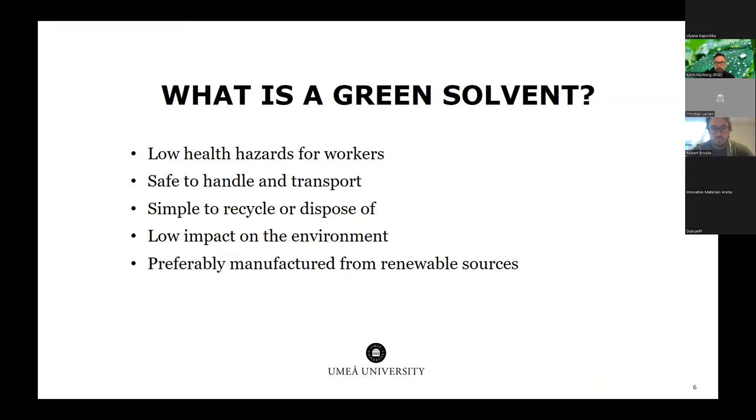So generally, we say that a green solvent is something that has a low impact on both workers and environment. There's no real clear definition of what a green solvent is. It's a bit blurry. But in general, when people talk about green solvents, they generally agree that it needs to have a low health hazard for workers, for instance. It needs to be safe to handle and transport, simple to recycle and dispose of. It needs to have a low impact on environment. So these are the main things. And in some cases, you also talk about green solvents in terms of if they are produced from renewable sources or not. This is not always involved though.